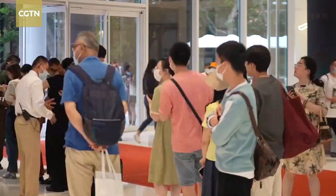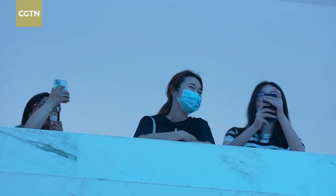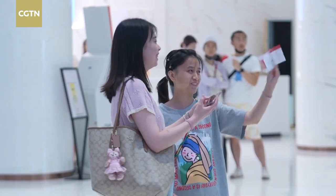For cinema enthusiasts, the Shanghai Film Art Center is more than just a theater. It's a sanctuary where emotions are stirred, memories are made, and dreams are born.